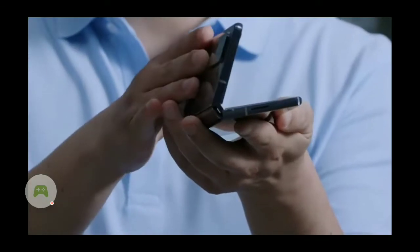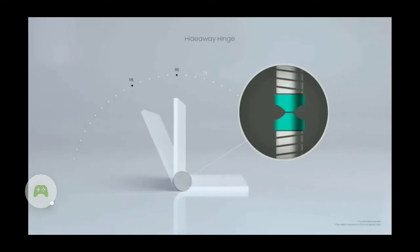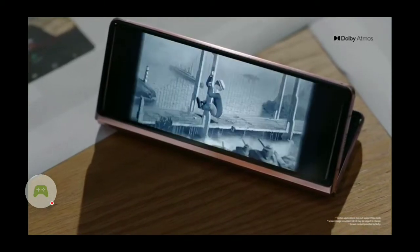We designed the Z Fold2 to stay open at multiple angles like the Z Flip. What makes this possible is the cam mechanism. Here's how it works. This is a cam. These two ridge-shaped pieces slide up and down against each other, and the friction created here allows the device to freestand at different angles. Together with larger screens, the new hinge creates many new user scenarios.